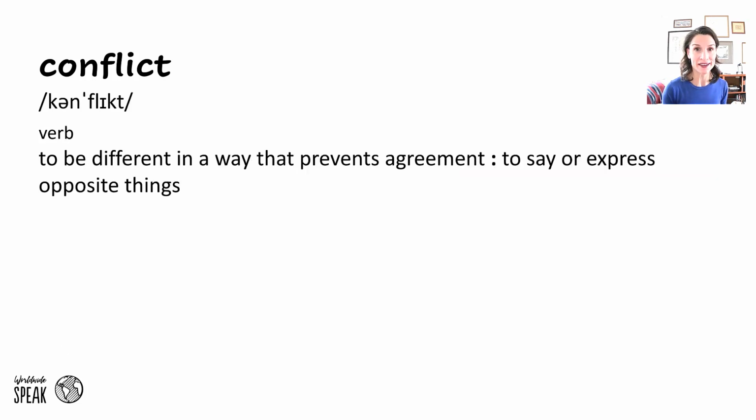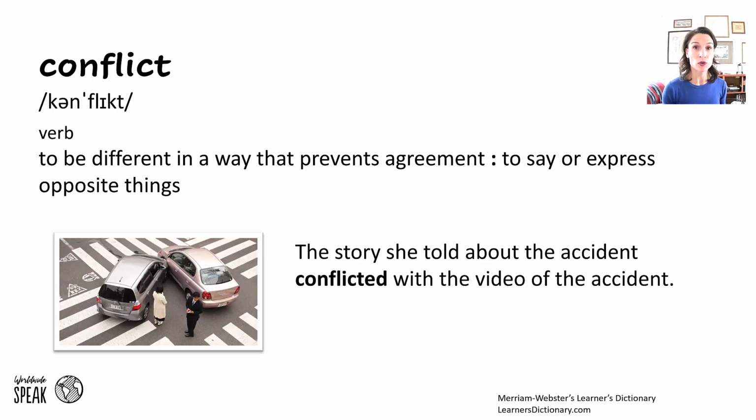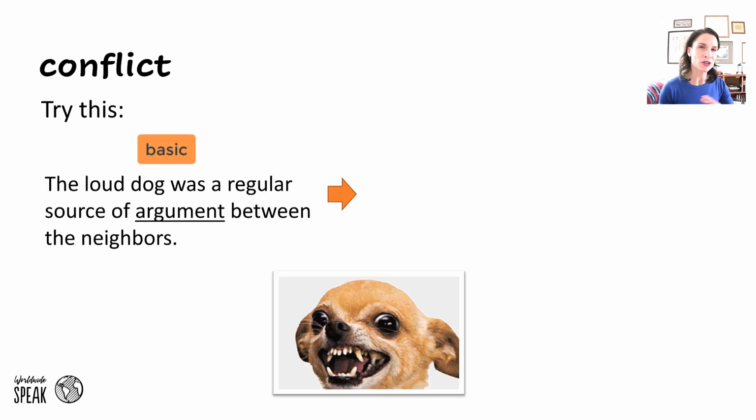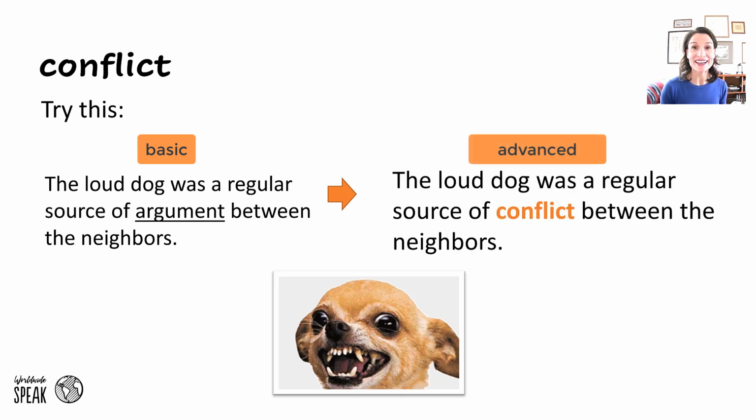So the noun was conflict and the verb is conflict. Conflict. Stress is on the second syllable, conflict. And it means to be different in a way that prevents agreement, or to say or express opposite things. For example, the story she told about the accident conflicted with the video of the accident. So they were different and they can't both be true. They conflicted. So we're going to rewrite this sentence now. The loud dog was a regular source of argument between the neighbors. The loud dog was a regular source of conflict between the neighbors.